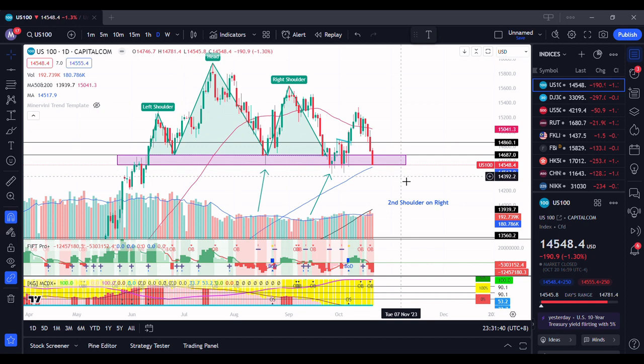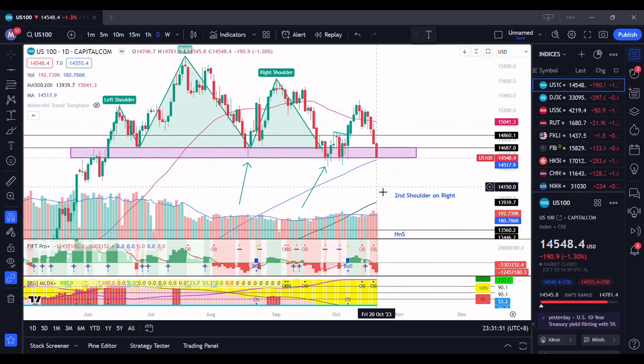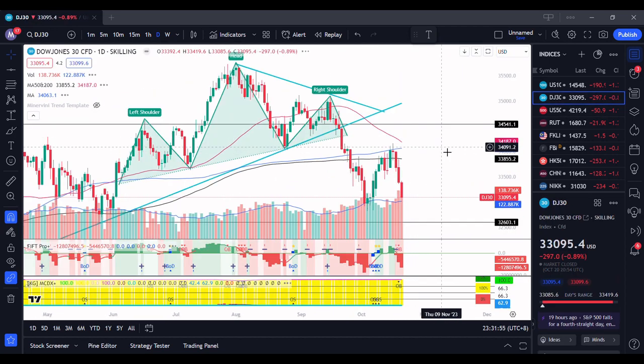We'll have to see whether this level actually breaks down or not, and if it does, most likely it will form a head and shoulders and break down lah. So at the moment Nasdaq doesn't look good, and I think the other indexes will follow as well, not good. Coming to the Dow Jones, similar thing.